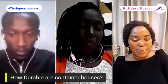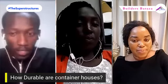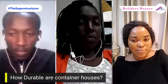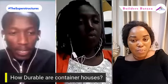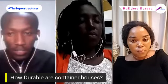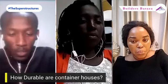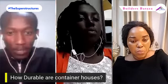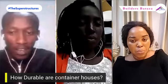Yes, I think maybe something I haven't seen even in the images that were shared with us. I want to ask about roofing. The ones you have shared with us are just flat. So what happens when I want to use decker? What happens when I want a pitched roof with the containers? How will that go?